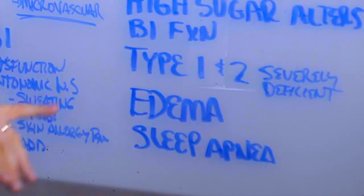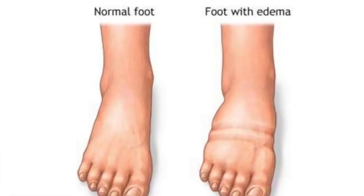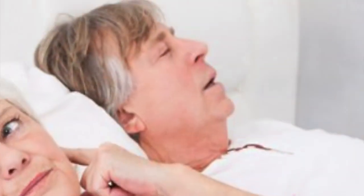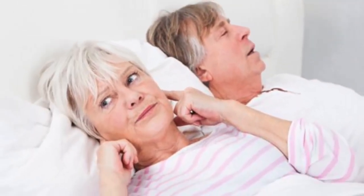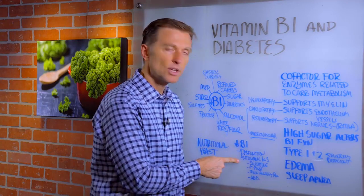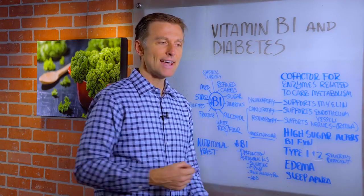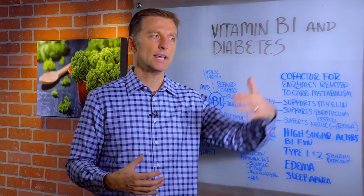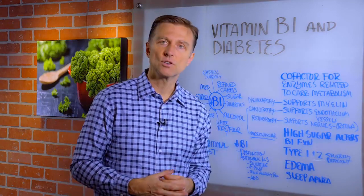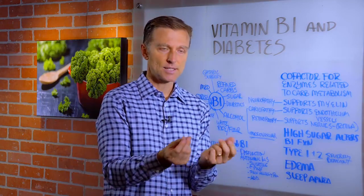A vitamin B1 deficiency will also create edema, or that's swelling around your ankles and your feet, and even swelling around the eyes. A B1 deficiency will also cause sleep apnea. And another big problem that a B1 deficiency can create is a problem with something called the autonomic nervous system. That is the part of the nervous system that is working in the background on automatic, that controls a lot of your organs. And if that system becomes dysfunctional, you start getting sweating on the hands, the palms.